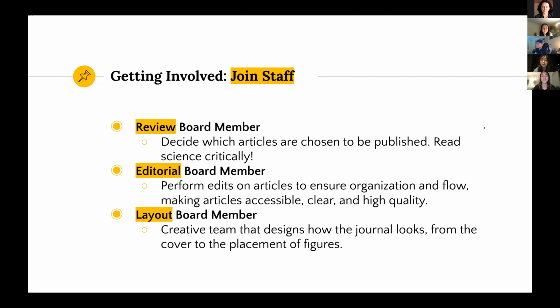Hi, I'm Nicole, the managing editor of Layout. We're responsible for everything that pertains to what the journal looks like. Everything that you can perceive that isn't the content itself is designed by Layout, for example the fonts or the placement of the figures. So it's kind of like the combination of art and science. Layout board is also the smallest team at USJ, so I think it's really fun because everyone gets to know each other really well, and it definitely feels very close-knit and collaborative.